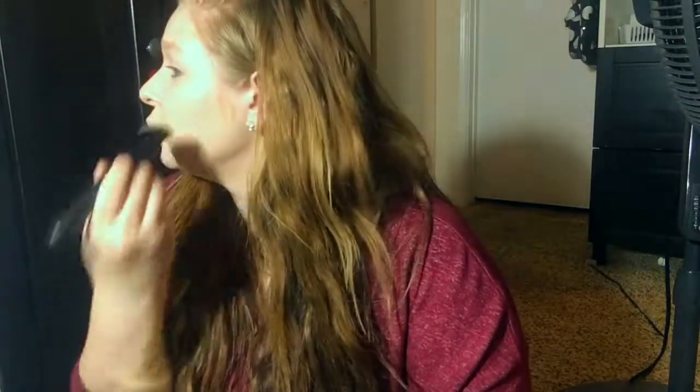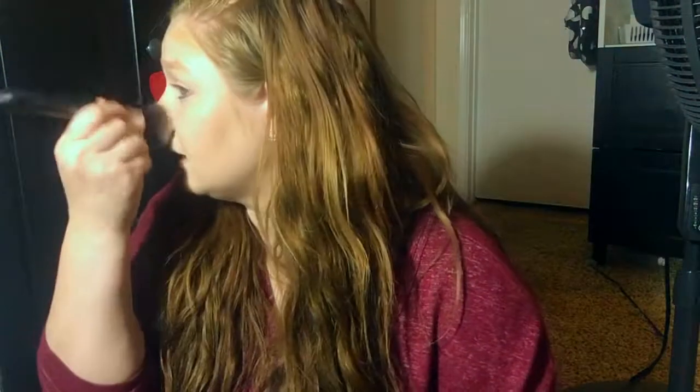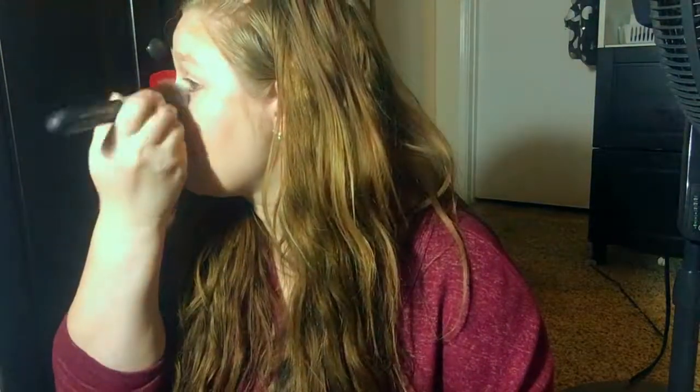Oh, it doesn't look bad. If I'm contouring wrong, I'm sorry. I'm not a contourer. I don't do it that often. That's why I got this, because I kind of just wanted to try it and see how it goes. I'm just going to blend this out with my flat top brush, so there's not any harshness. Actually, it looks really good.